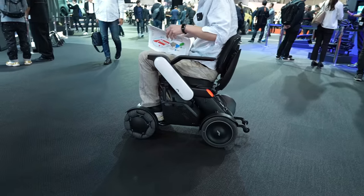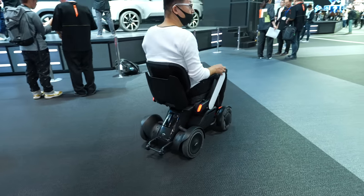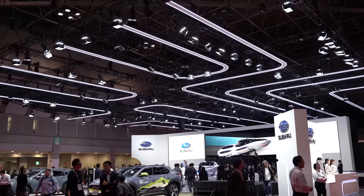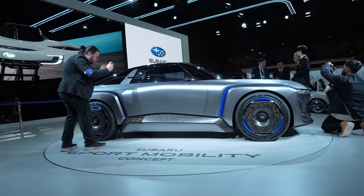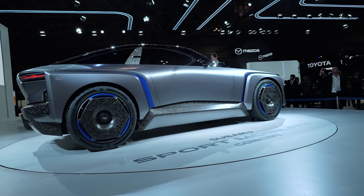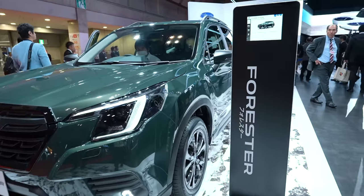You see all kinds of mobility devices here at the show. These guys are kind of wheeling around. Hi guys. Yoroshiku. This is Subaru's sport mobility. This is clearly Subaru's concept vehicle. The new Forester X Edition.